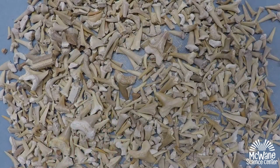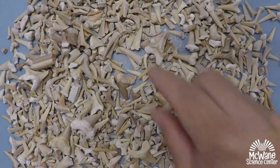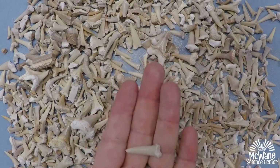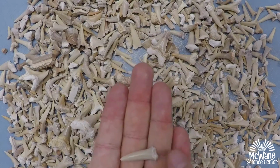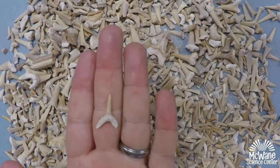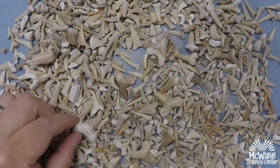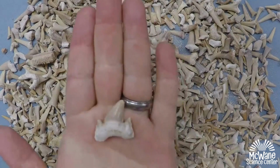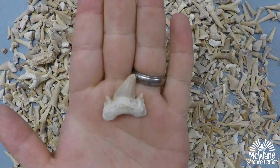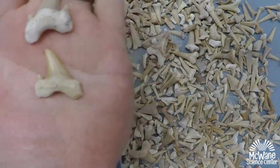So when you're looking at the big pile here and you start sifting through, you're going to see all sorts of different teeth. Good example, this is just the crown, so it's missing the bottom part of the root, from a sand tiger shark. Here's another sand tiger shark. That's a nice complete one there with the little side fangs and such. But the ones you want to look for, here's a really nice one here. Look at that. This is about the size of a quarter. Here's another one here. Look at that, I got two of them.